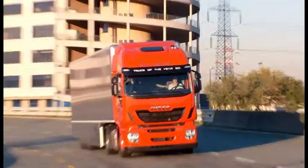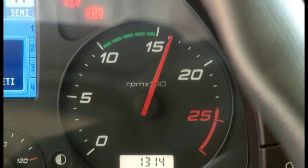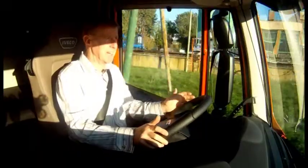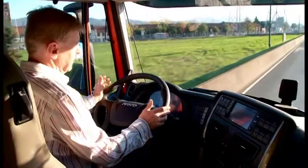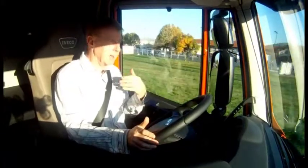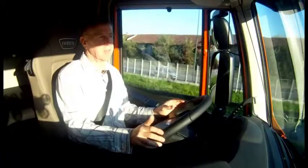The Stralis is available with a choice of 9, 11 or 13 litre Cursor engines with power ranges from 310 horsepower to 560. First thing you notice on the Euro 6 is just how quiet it is in the cab. We're now at something like 1500 revs, and other than a little bit of sound on the turbo, which you can expect, the vehicle is unbelievably quiet.